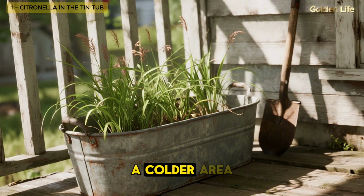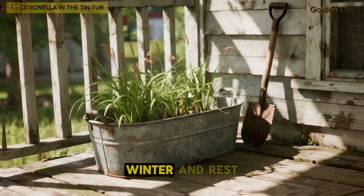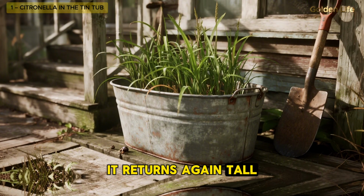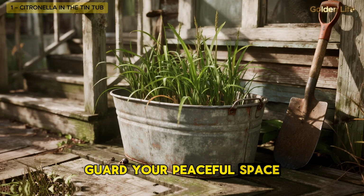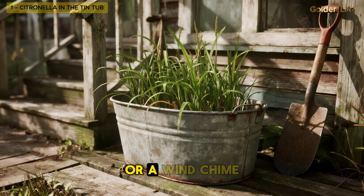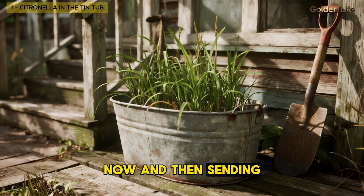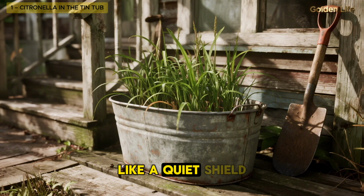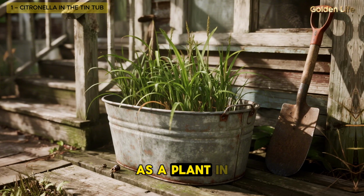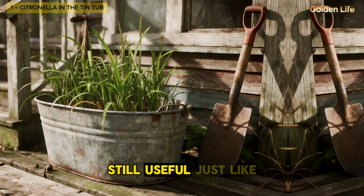If you live in a colder area, don't worry. Citronella doesn't like frost, but that tub can come inside for the winter and rest just like we do. Come spring, it returns again, tall, graceful, and ready to guard your peaceful space. And here's a little tip from a neighbor. Pair it with a thrifted garden stool or a wind chime nearby. The motion of the wind will stir the leaves now and then, sending the scent into the breeze, like a quiet shield around your home. It's amazing, isn't it? How something as simple as a plant in a rusty tub can offer both memory and protection. Still useful, just like us.